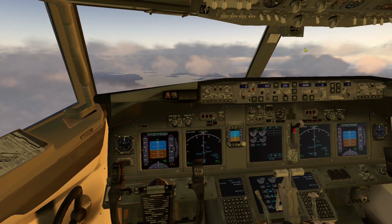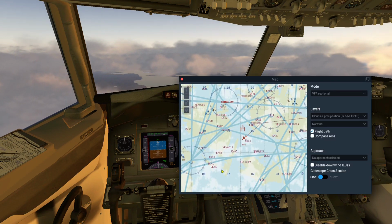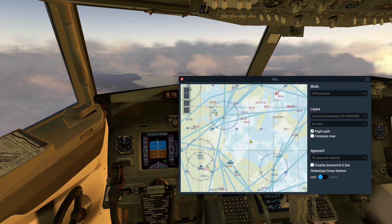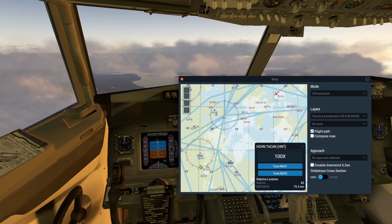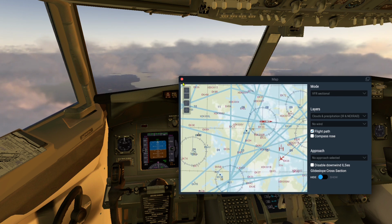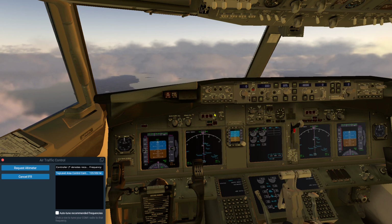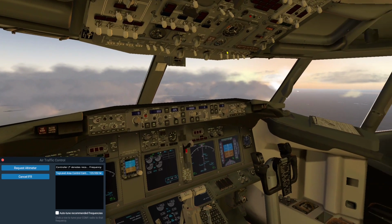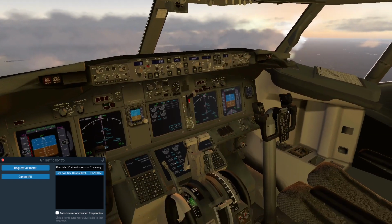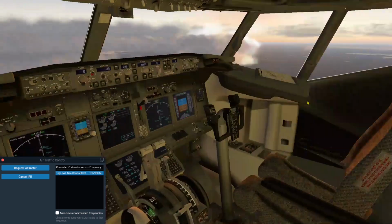Alright, so ATC hasn't said anything. I think we have to go down here. I don't really know what this is. I think ahead of us, we're still over Denmark definitely, and right there should also be some Denmark. I'm not quite sure, I'm completely disoriented.